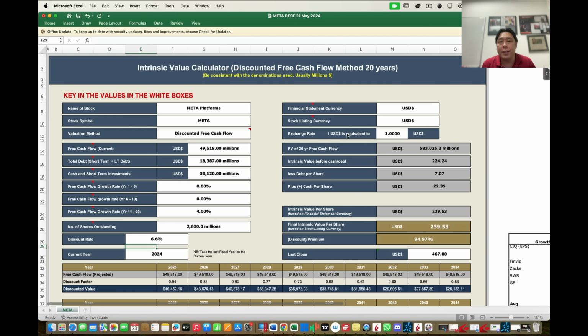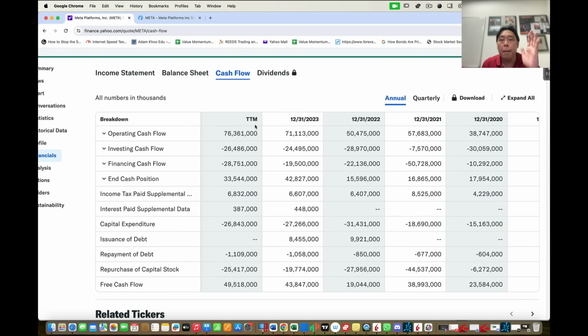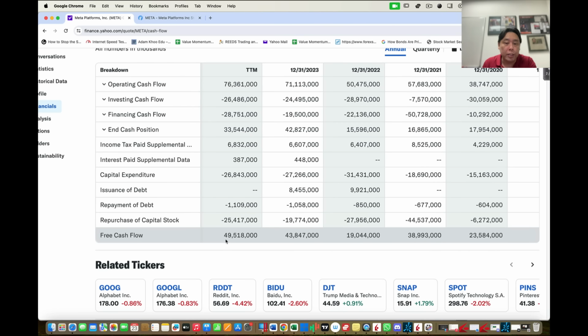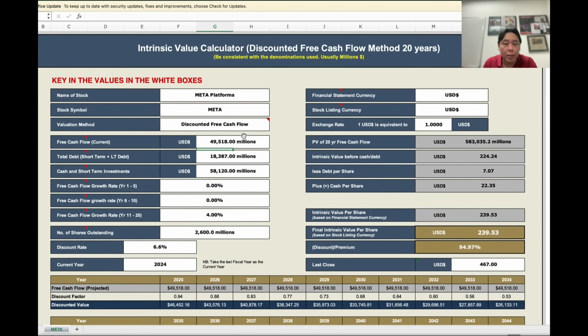So how much money is Meta making right now? Well, if you go on to Yahoo Finance, for example, you can see the last 12 months, Meta generated $49.518 billion in free cash flow. So we're going to use that to project into the future. So let's put that in. 49.518 million, which is $49.518 billion. So that is how much cash they are making in 1 year, all right?